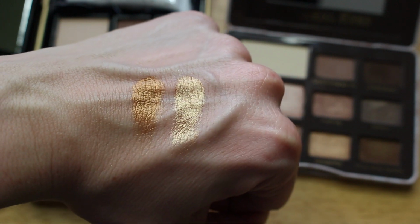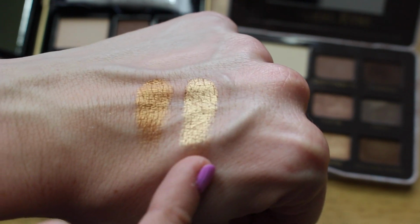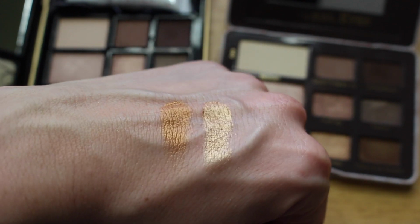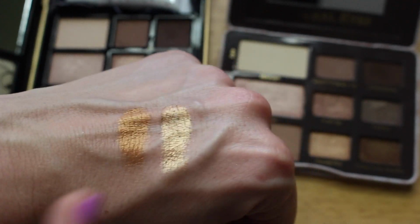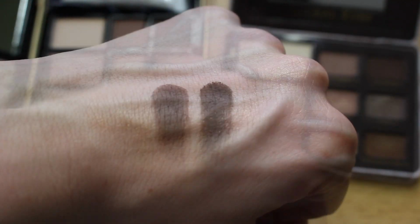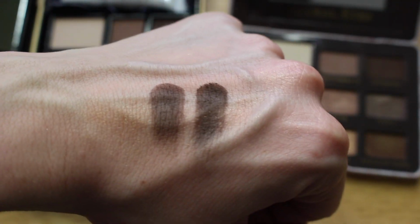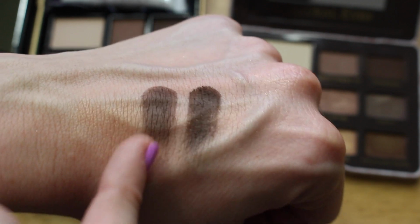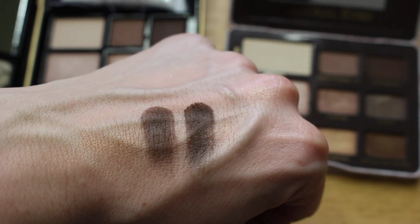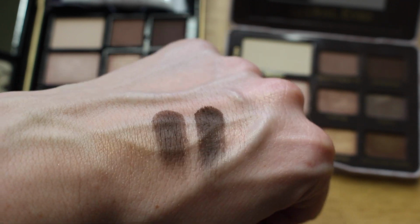So this is the bottom middle one. This is Honey Pot by Too Faced, and this is the other bottom middle one from Hard Candy. These are completely different. Now they're both shimmery pretty golds, but I do like the Too Faced one better. It's a more wearable gold to me. So this is the top right corner color. This is the Too Faced and this is the Hard Candy. The Too Faced is maybe a little deeper, but these are so similar both pigmentation and color wise.